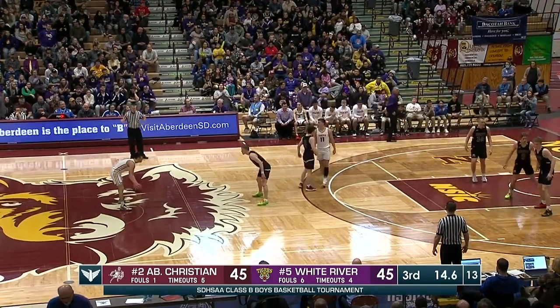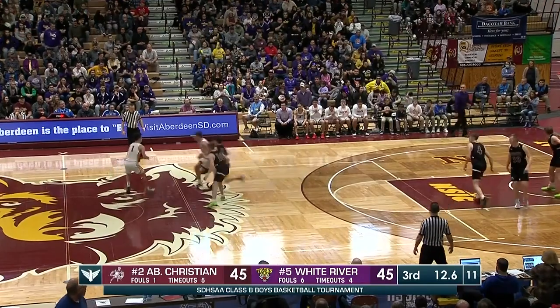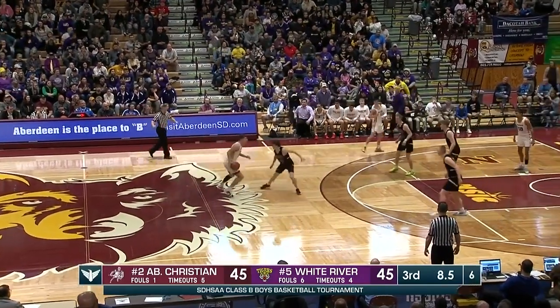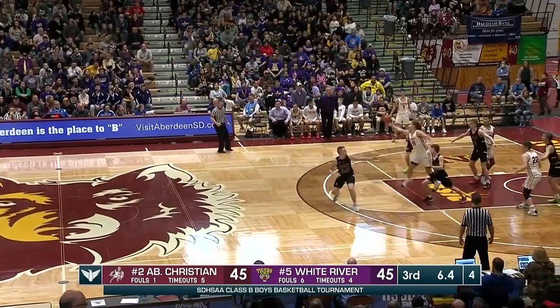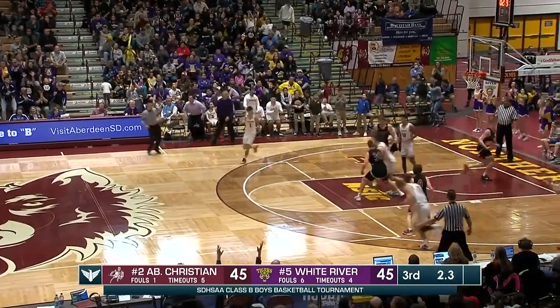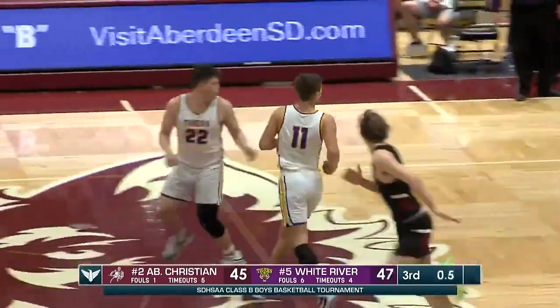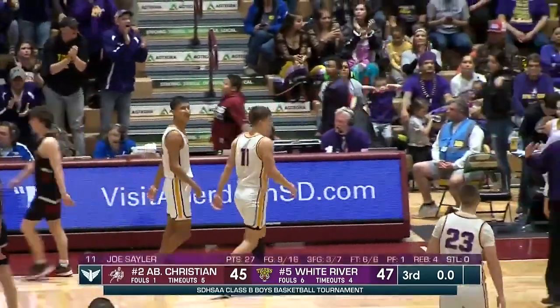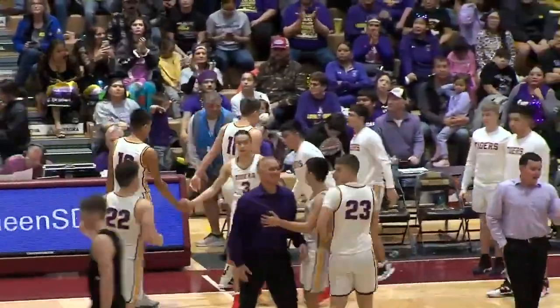Tie ball game as we wind down the third. 10 on the shot clock now. Get it into Seiler's hands. He's in range. Double team, lost it, got it back, puts it up, can't set with 2. And now they'll go after Brennan and make sure that he can't get a shot away, and we're through 3 quarters. White River back in front.